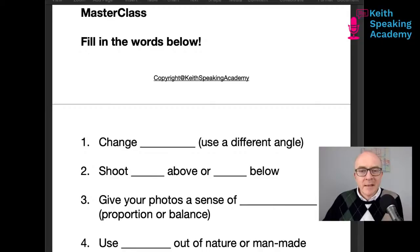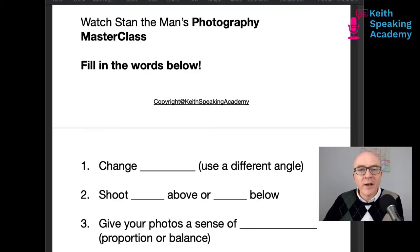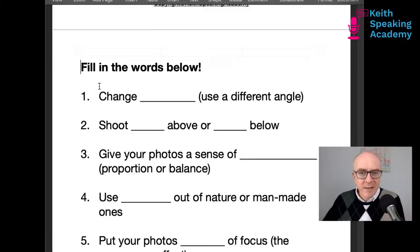But first of all, I'm going to show you some questions, because before you watch, I want you to focus on these questions, right? Let's put them here. So this is a masterclass, and it's by a guy called Stan the Man. He does a photography masterclass, and I'd like you to try and fill in the words below. Let's just have a look at the words here.